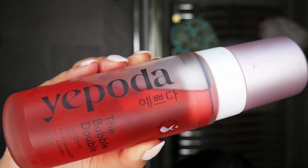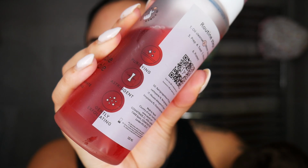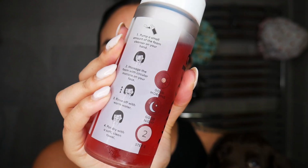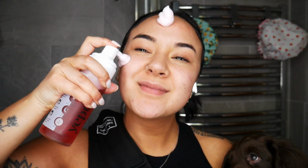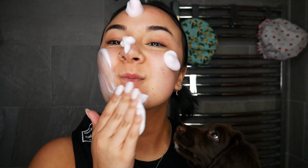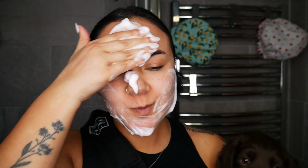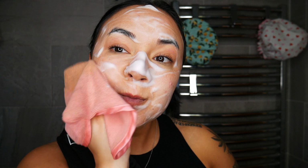Now for cleanse number 2, we're going to be using the Double Bubble Salicylic Acid and Pomegranate Cleansing Foam. This is not only good for cleansing your face, but also it has a gentle exfoliant in there as well. It has, again, the same instructions that tell you when you can use them, and this one says morning and evening. Give a couple of pumps on the old face, as you can see, looking like a unicorn. Coco is absolutely loving it. However, my face is saying otherwise.